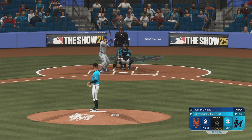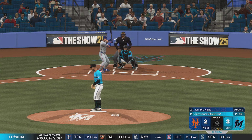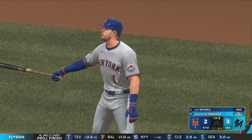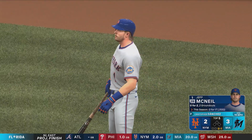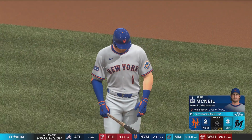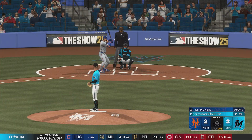We go to the top of the 5th, and stepping in for New York, Jeff McNeil. That's in there. Strike one. On the mound, he had a little trouble back in the first, but it's been a different story the rest of the way. Really settled into this outing nicely.